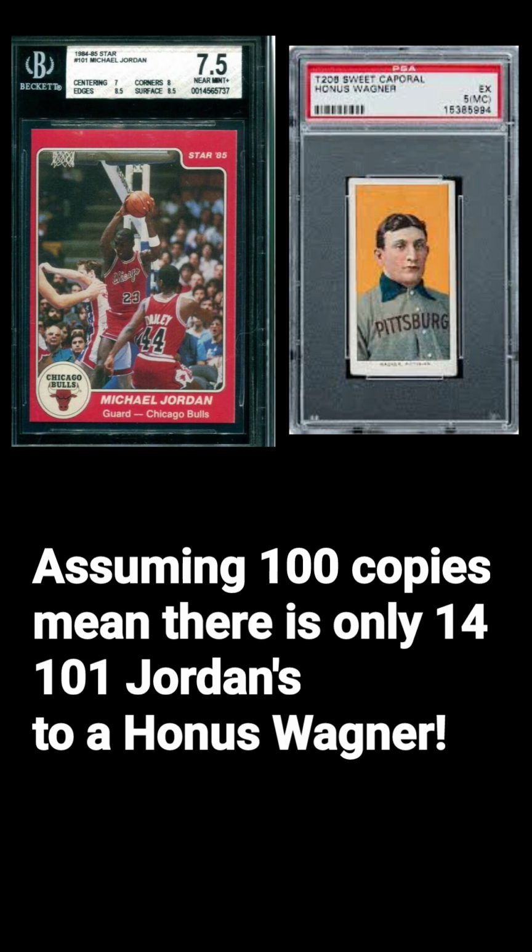Using the 1 copy of the Honus Wagner T206, there would be 14 101s. I thought this comparison was just absolutely crazy, seeing the prices that the T206 can go for. But the 101 Jordan is a base set card. We're not talking about an insert with super low numbers or manufactured scarcity. We're talking about a base set card that already is scarce with low numbers. And there would probably be about 23-ish Mickey Mantles for the Honus Wagner. Again, these numbers, compared with the value you're seeing for the Mickey Mantle and its prices, show how far the 101 can go.